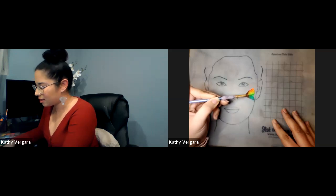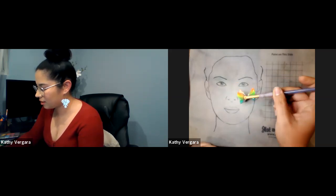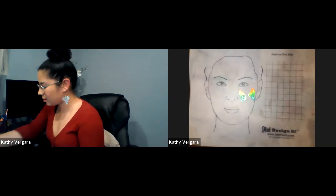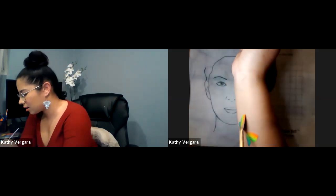You're going to put your brush kind of sideways like this, and tap it a few times. That's going to be one side, and you're going to flip it over. This will be your other side. Now, these cakes don't really absorb water that well, so I'll show you on my arm really quick.